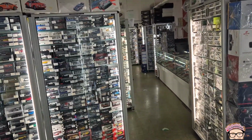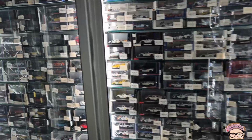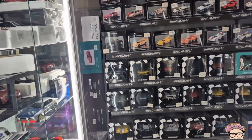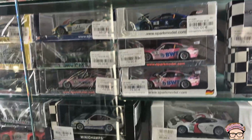I should not have come in here. Luckily I only go for Hot Wheels and not for these, because they're very expensive and I don't want to start this hobby, but this is insane. I mean, what livery Porsche do you want?